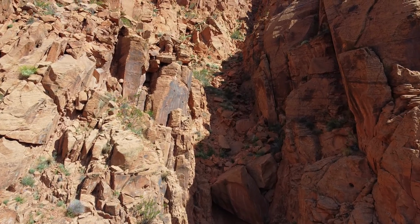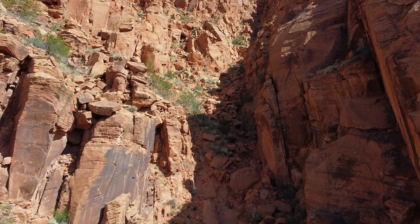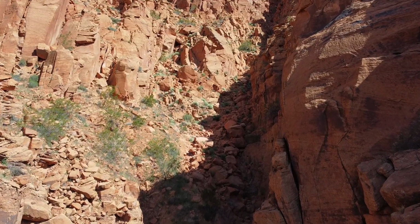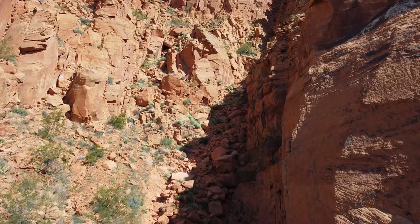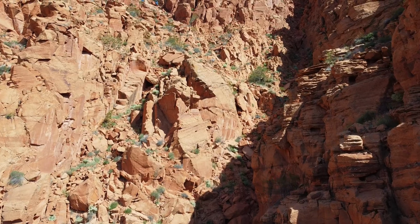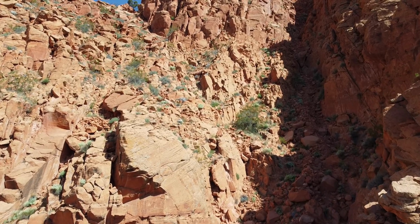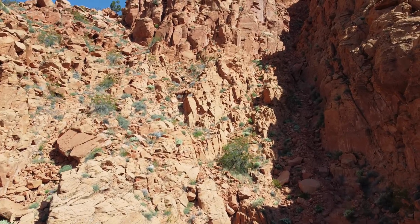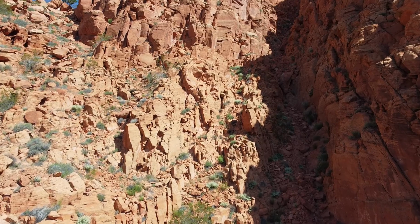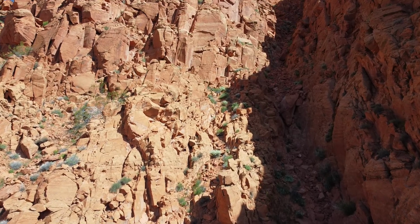Exposure looks good. I've got multiple exposures going on. I've got dark and light all happening at the same time. Remember, once again, I do not have obstacle avoidance on this flight, so I am staying clear of things, especially on my right side. You can see it's much darker over there.